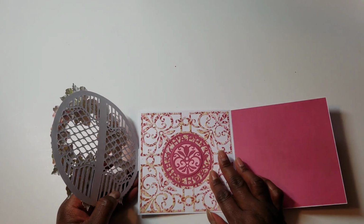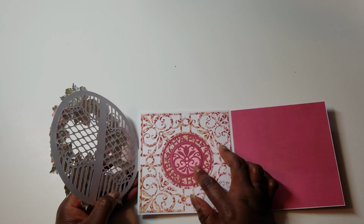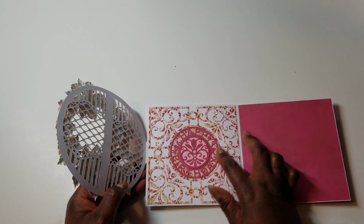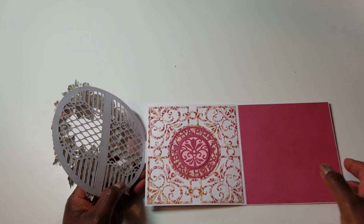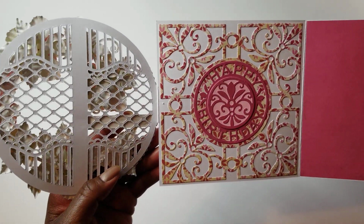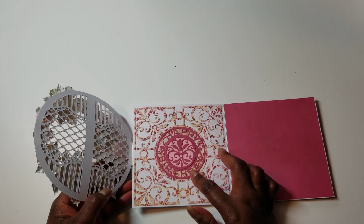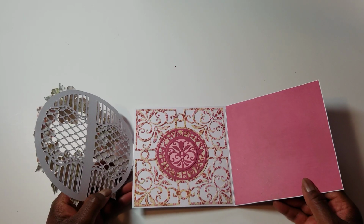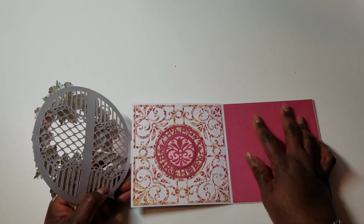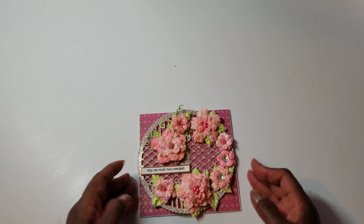So the other thing that I would do, just like I backed this centerpiece with the pink, I would have backed that happy birthday with the pink, and you could read it better because it does say happy birthday, but it would have been a lot more readable had I put a pink backing behind it. But it is what it is, and it works, and there will be a message here too. So that is the card.